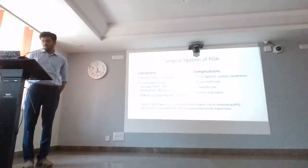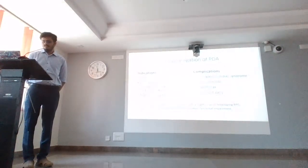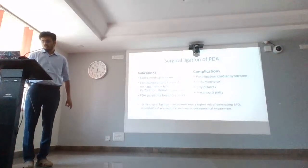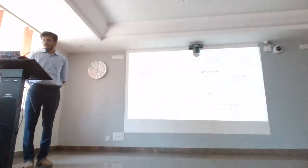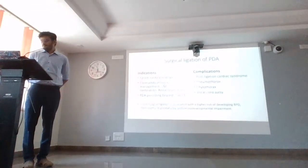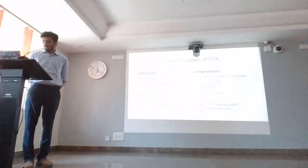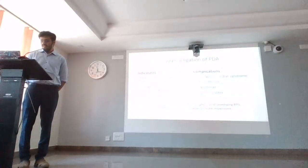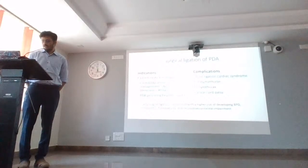Coming to surgical ligation of PDA, we have to consider surgical ligation when there is failed medical management and when there are contraindications for medical management, like when the baby already has NEC, GI perforation, or renal impairment. If the PDA is persisting beyond 2 weeks of life, the medical management won't work beyond 2 weeks of life. So these are the indications for surgical ligation. And complications associated with surgical ligation of PDA include post-ligation cardiac syndrome, pneumothorax, chylothorax, vocal cord palsy.